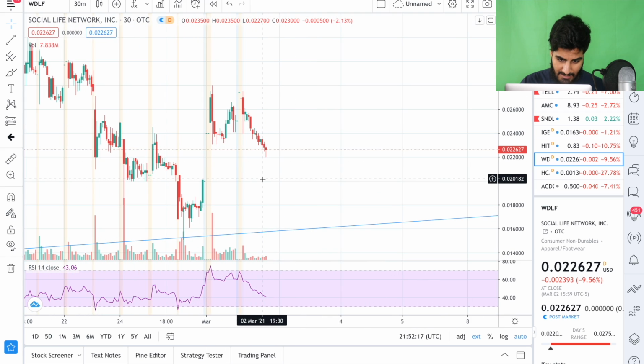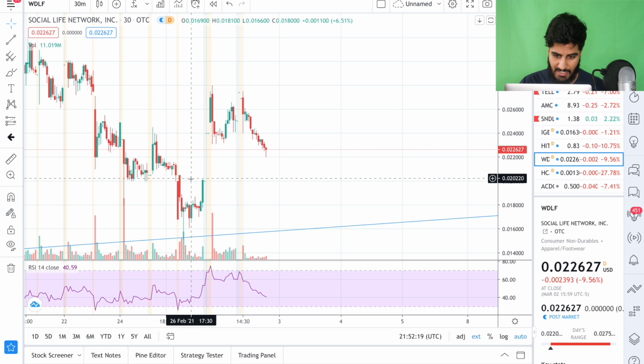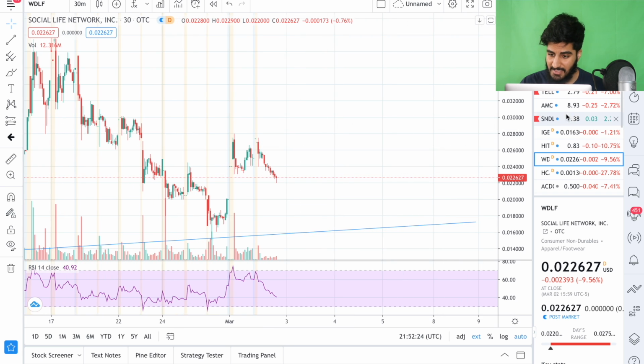But if you can get a nice little buy here when we fill this gap, that would be very nice at around 2 cents. And so, tough day today, again down almost 10%.